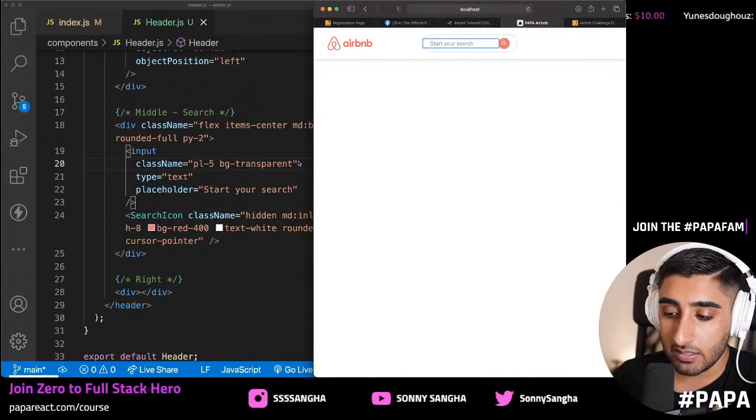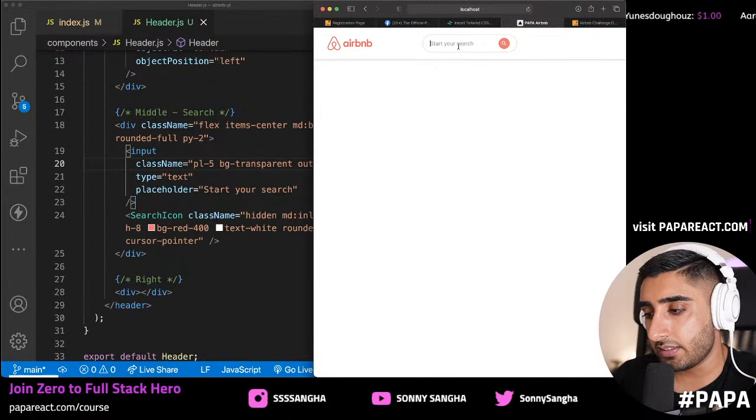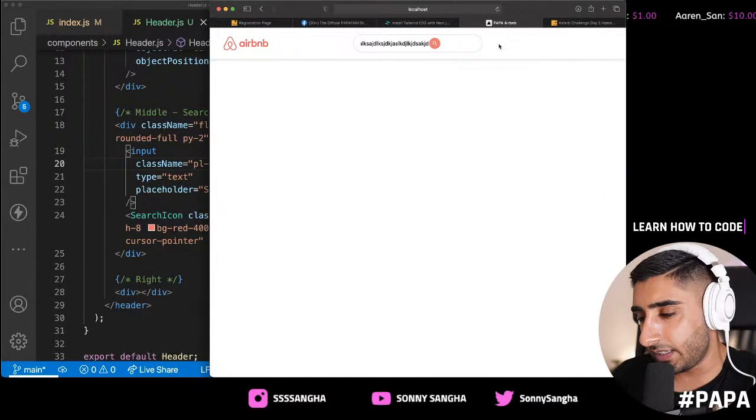Well, in Tailwind CSS, it's really easy. We just type in outline none. And now when I type in, okay, looking pretty good, right? Kind of gets close to that. And then we've got this other issue of this is not sticking to the side. It's a bit annoying, right?